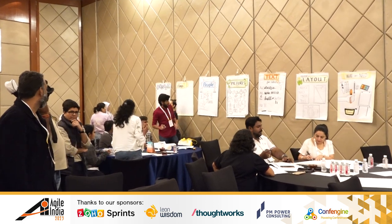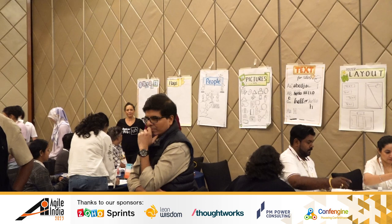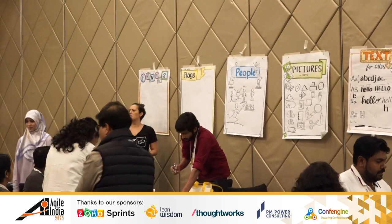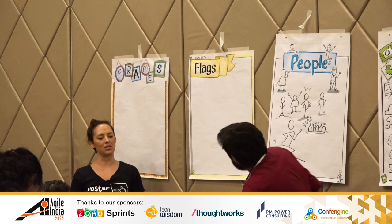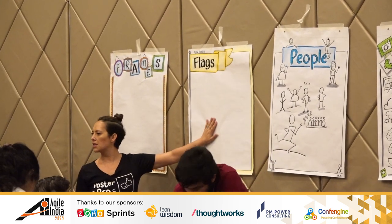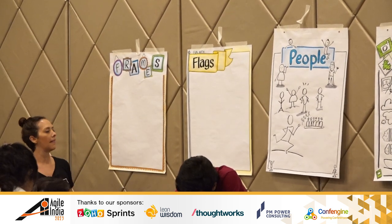So we're going to talk quickly about flags and frames. Just move around if you can't see, sorry. Usually in these kinds of contexts, you'd use posters maybe in smaller groups. It's hard to do at conferences because it's quite big. But usually with teams, this is big enough. So just think about your context.